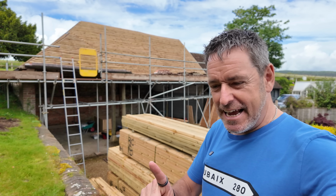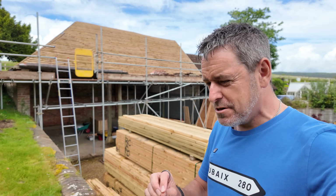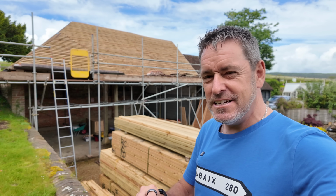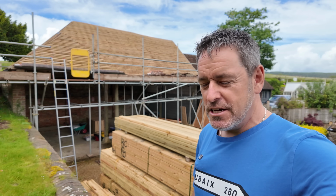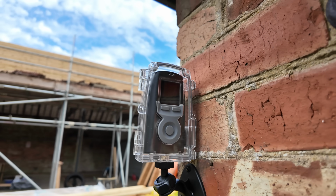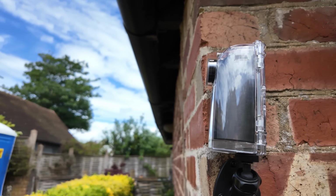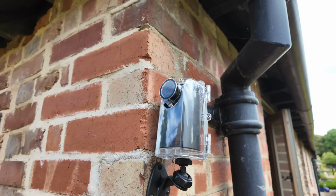But the first thing is I had an excellent suggestion from a few of you. I had half thought about doing it, but I wasn't sure how. But then there were a few suggestions that I should do a time-lapse of the build. So I did a bit of research, got onto Amazon and bought myself a time-lapse camera. And here it is. Now, you can do time-lapse with lots of things. You can use a GoPro actually, but this is a camera I found on Amazon. It's made for building sites actually.